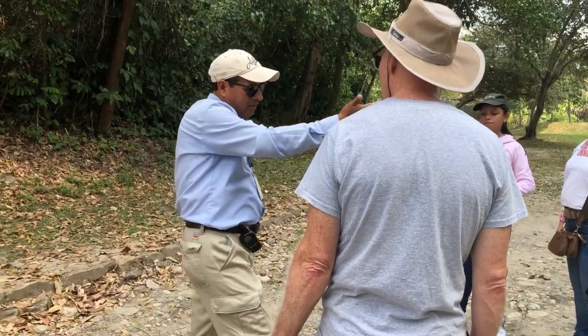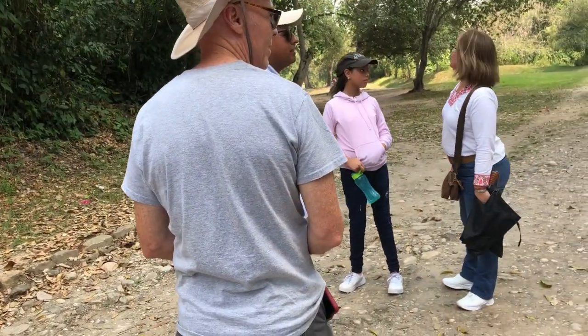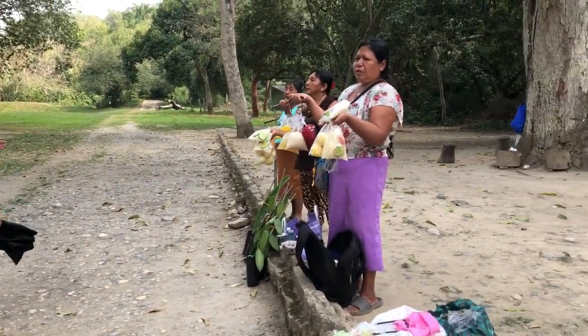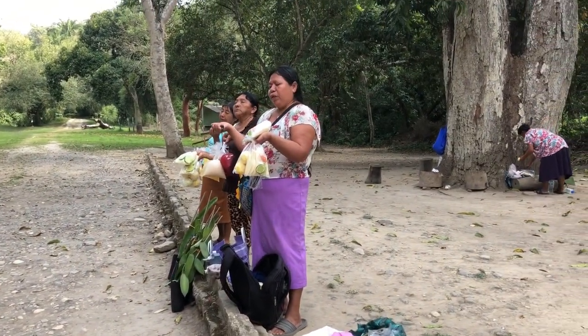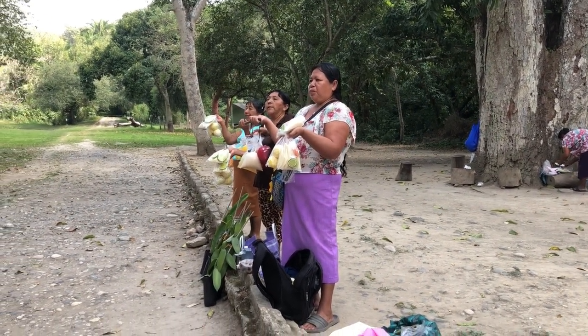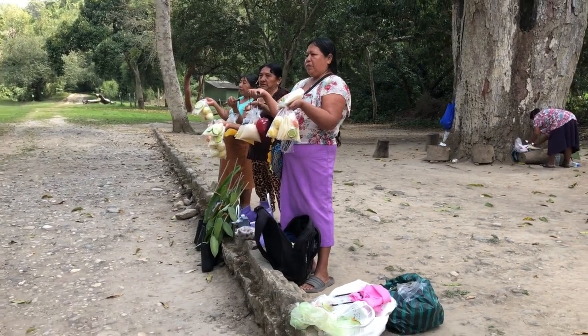Here we're coming upon 3 ladies who are selling some snacks, and these are local indigenous heritage women from the Totonaco culture, and they still speak that language.